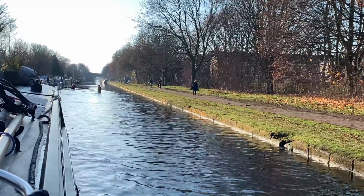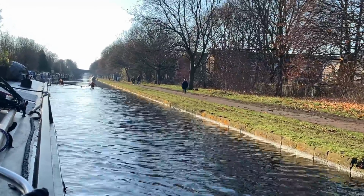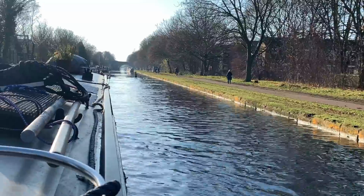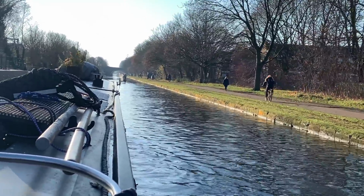We've just been overtaken by some canoeists on this stretch, so luckily it was wide enough, because they did need some width with all of their oars. So we pulled over near to the towpath and allowed them to pass.